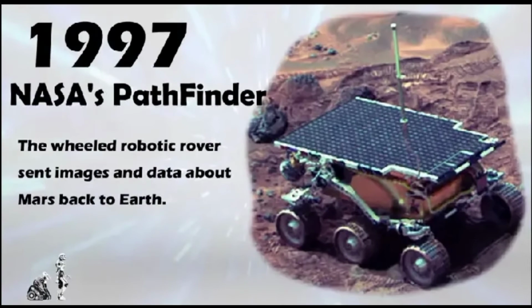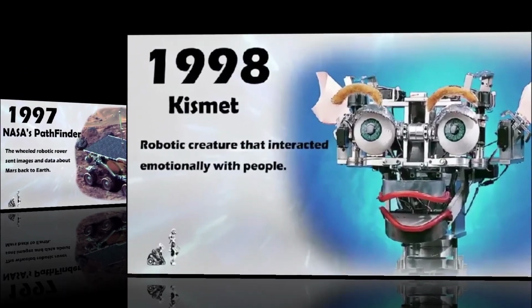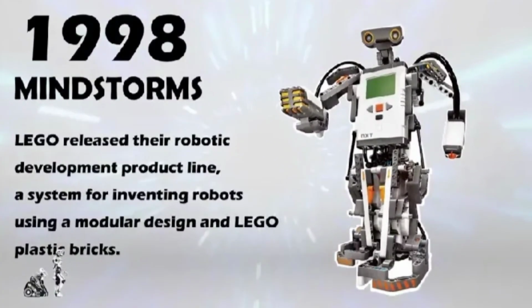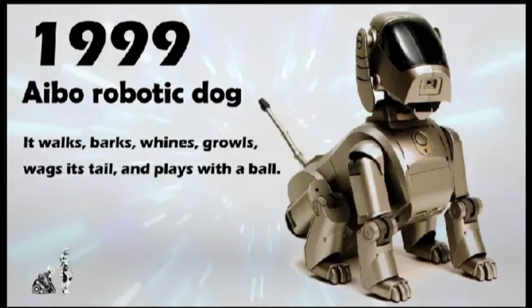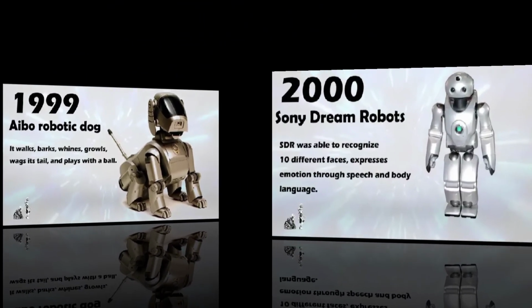In 1997, NASA's Pathfinder, the wheeled robotic rover, sent images and data about Mars back to Earth. In 1998, Kismet, a robotic creature that interacted emotionally with people. In 1998, Mindstorms, LEGO released the robotic development product line, a system for inventing robots using a modular design and LEGO plastic bricks. In 1999, Aibo robotic dog. It walks, barks, whines, growls, wags its tail, and plays with the ball.